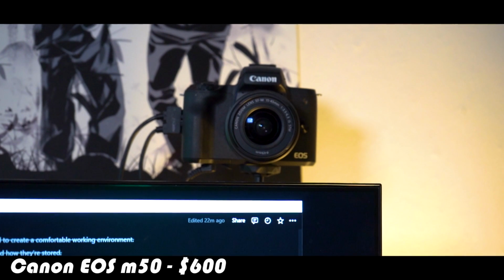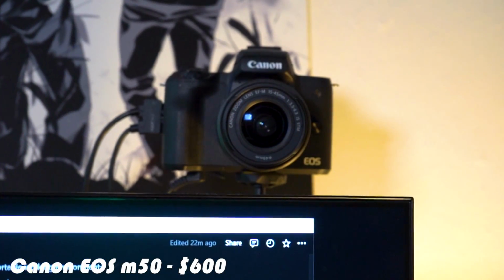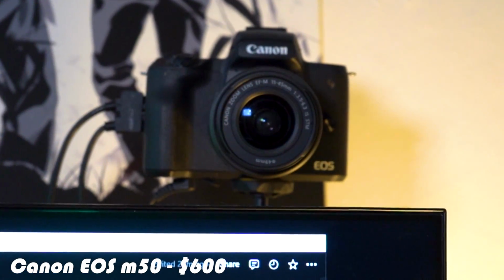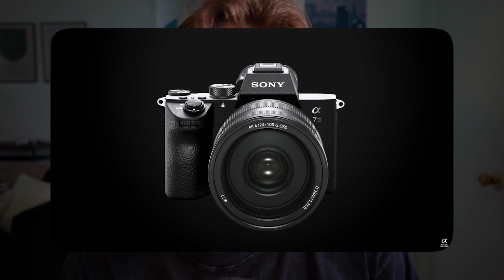The first camera that I got for content was the Canon EOS M50. It's a great starter camera, pretty much good for anything you want to use it for. Right now it's a dedicated stream camera hooked up to an Elgato Cam Link. And about a year ago, I upgraded to the Sony A7 III just because I wanted to take my videos to the next level. This is a great camera for shooting pretty much anything. It's kind of the content standard right now. I'm not going to go into it right now, but if you want to check out other videos on the Sony A7 III, can't recommend it enough.